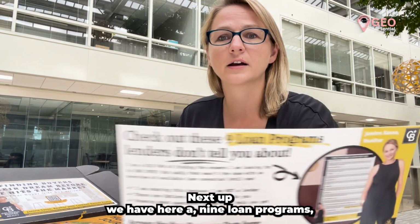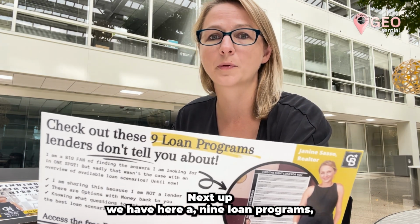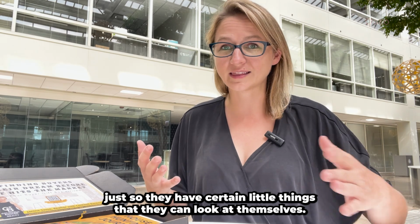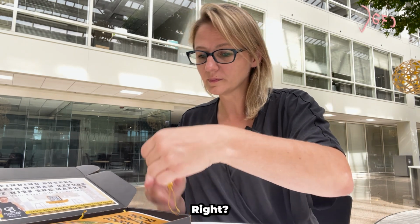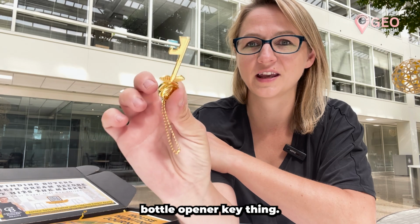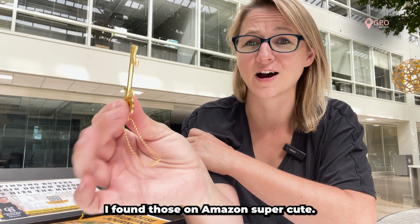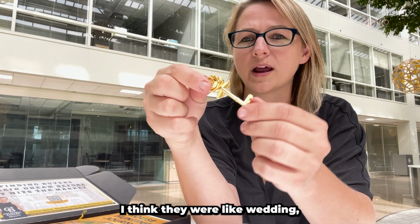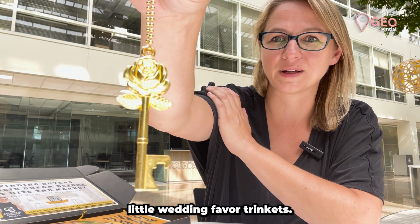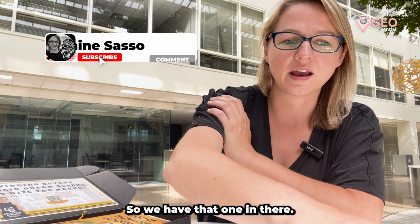Next up, we have here 9 loan programs, just so they have certain little things that they can look at themselves, right? This one here is actually like a bottle opener key thing. I found those on Amazon, super cute. I think they were like wedding, little wedding favor trinkets. So we have that one in there.